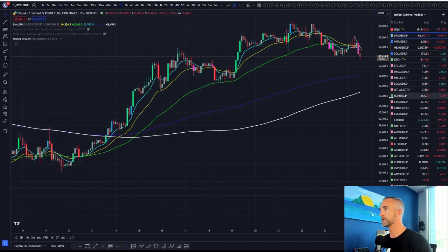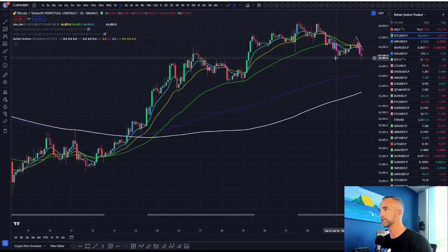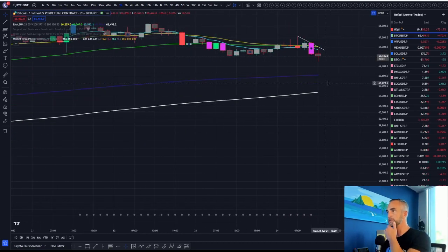What do we have? Bitcoin in the limelight here. Bitcoin on the 2-hour looking bearish. Short term 65.2 looks like it's in the cards. 65.2 for Mr. Bitcoin in the short term. But what did I notice here? What did I want to bring our lovely eyes upon here?